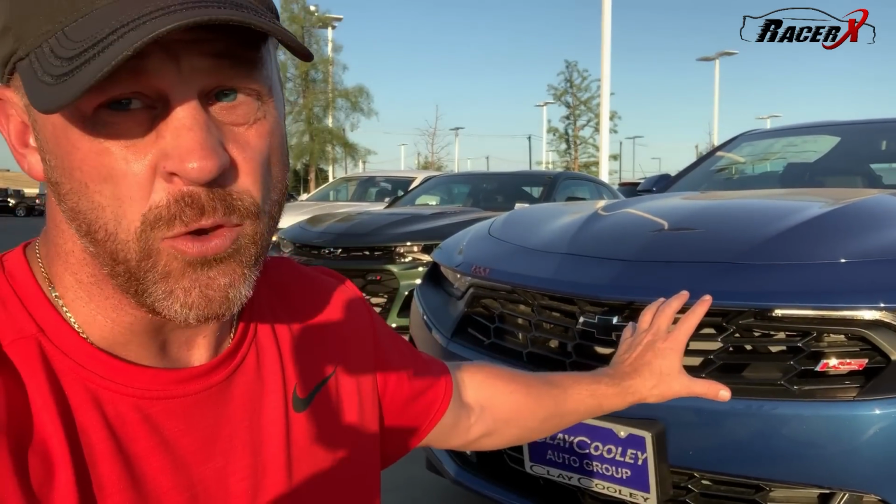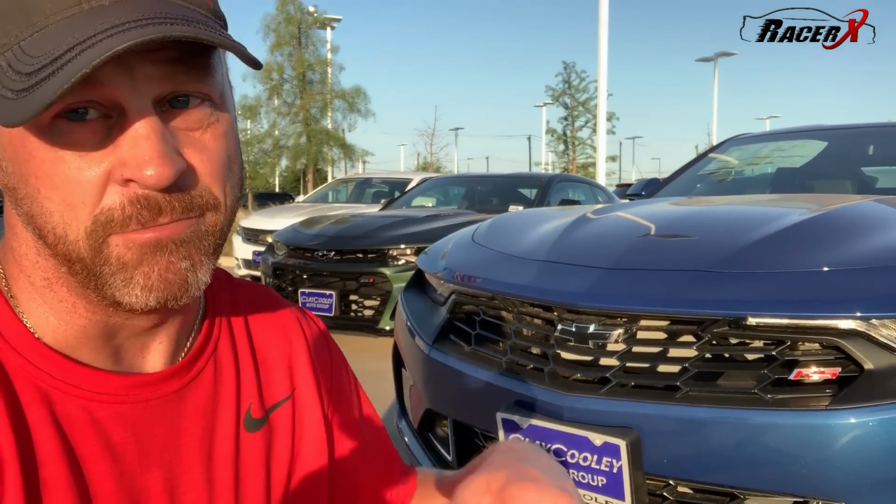Obviously, we know if we step up to the SS, you get their V8 car, which is significantly more powerful and lighter, and it is not a very good comparison, as I mentioned before. That's more of a comparison for the Scat Pack. So we're on to the next one. One car that I think makes a really interesting comparison is actually a car that I really like and almost bought instead of my STI.